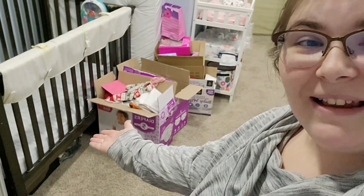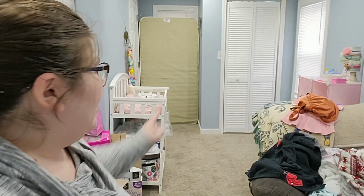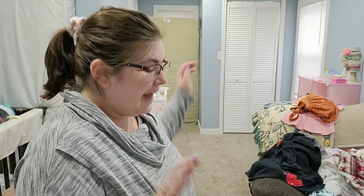It is the fourth episode in the girls' room and the last episode in the girls' room. So after today, I can finally take all those boxes of things we're not keeping out of here, and then we'll finally be done. But we've made such huge progress in here. We've done the closet, we've done the changing table, we did the organizer, and today we're doing this half of the room, which is the dresser and mostly just the clothes. Everything else pretty much stays in here.